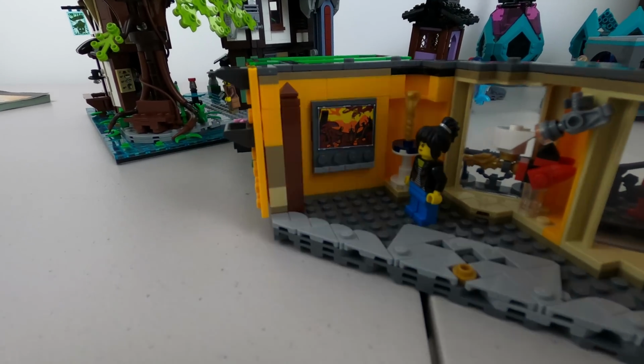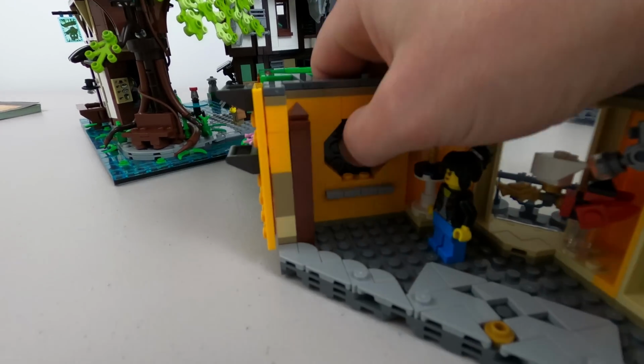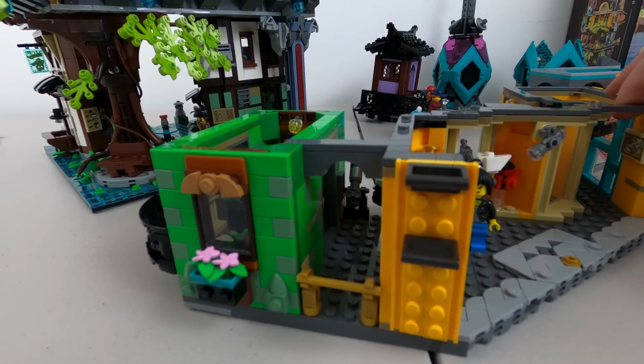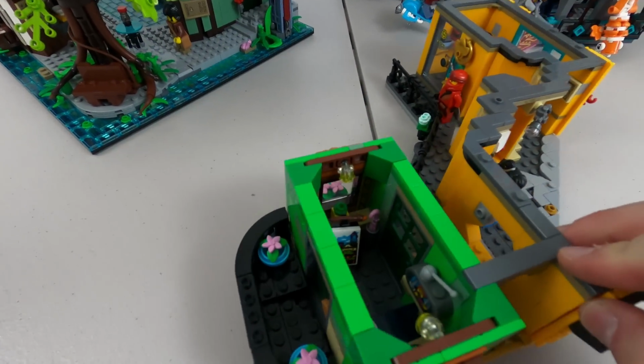There's some cool playability features here. You can remove this picture on this side and one on the other side as well. And there is our hole, so we can break into the museum and steal these very rare artifacts. Uh-oh. And of course, across the way is the student apartment, right, Josh?